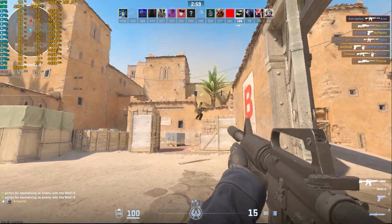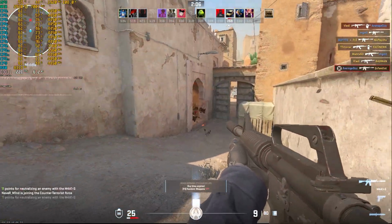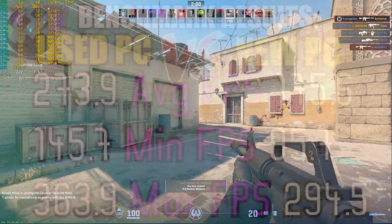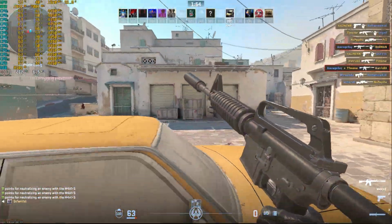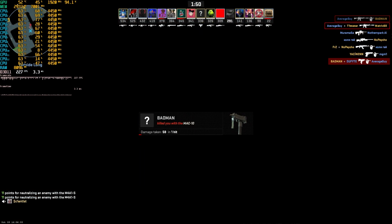And why underage kids are allowed to play CS2? Anyways, over a 10-minute Dust 2 deathmatch, I managed to get these numbers on 1080p low, and you can clearly see the difference between the two processors, which is much more than I expected, honestly.